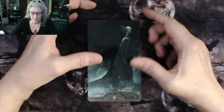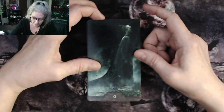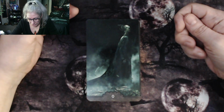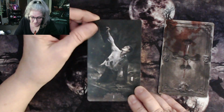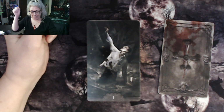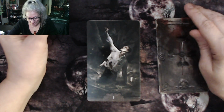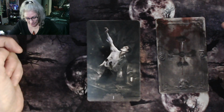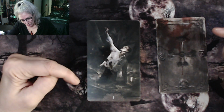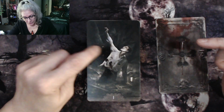Here's the Fool, and we have this Nosferatu-looking being walking to the crumbling edge of a cliff. Dark, shadowy, beautiful. And then we've got the Magician here. Look at him, busting out of his coffin. So this shows someone who has succeeded, who has achieved their goal. There's a cup, there's a sword, there's a wand. Do I see a pentacle? I don't know. Possibly, but I don't really. And oh, maybe they're flying through the air. There's coins flying through the air there.